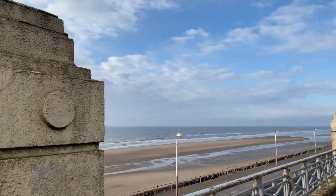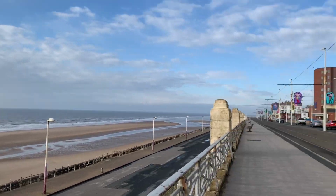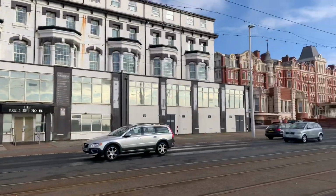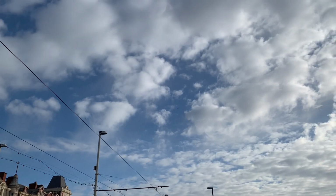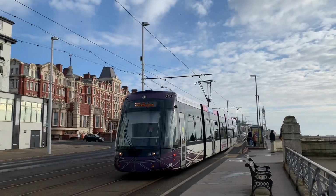That sounds like a helicopter. It is. Are you ready? Helicopter up above. It looks like a mosquito, but you can't see that, can you? And here comes the tram.